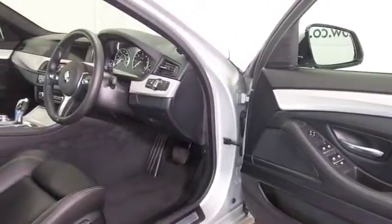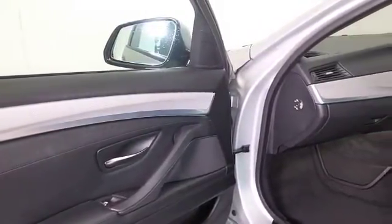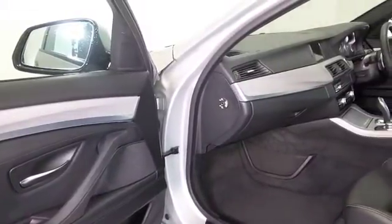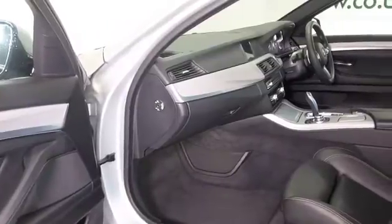The front seats are heated, which is good to have. You've got Bluetooth and DAB, satellite navigation. And the 2-litre diesel coupled with the auto box, you'll find pretty economical, returning mid to late 50s MPG combined.